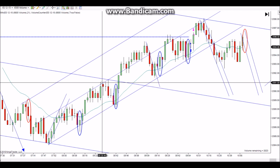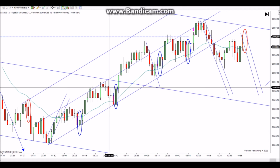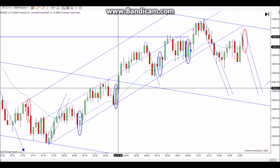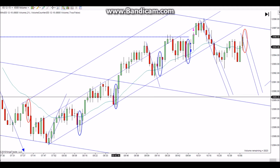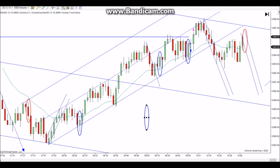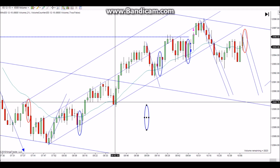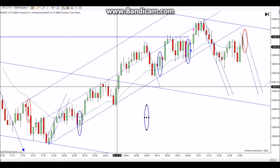And then you get kind of a two-legged pullback. Note the high here. Pullback was up, pullback, and then kind of a second entry long here. It's right off the trend line. Look how bullish that bar is. It took one lower here. So you can know that this trapped a lot of traders to the downside. They thought, okay, this little correction is over, and let's all pile into the short side again. And bam, they all got trapped right there.